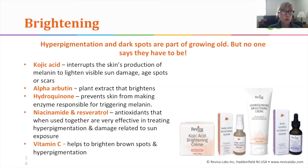Alpha-arbutin is sourced from a plant. It actually is related to hydroquinone, but the plant is bearberry and mulberry, I think. But I know it's definitely the bearberry plant. It's the leaf, and that's the natural plant extract that helps to brighten the skin.